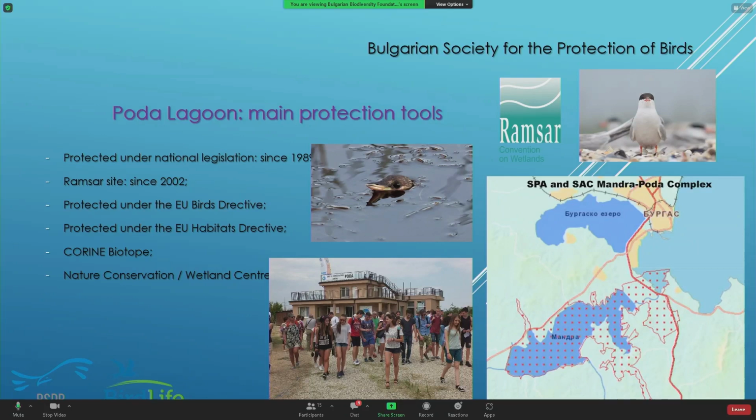And one of the last but not the least conservation tools we consider to be the wetland or nature conservation center which we established there, because we believe that a site can really be preserved only with the permanent presence of staff. It's obviously the same understanding of the government of Bulgaria, as the most important protected areas in Bulgaria, which are strict reserves, national parks, nature parks, are also subject, by the Biodiversity Act, to such management, with management bodies.